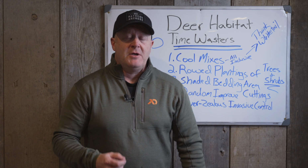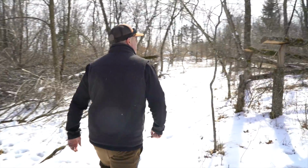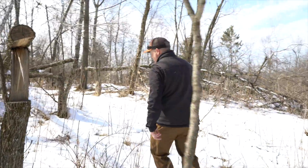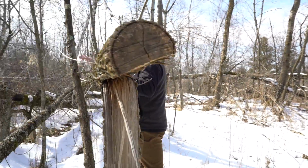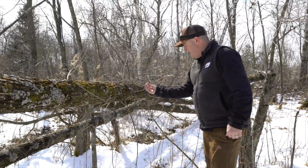So you can get away with small pockets of cutting, a 1/4 acre here per every 2-3 acres, a 1/4 acre there. Put them in specific locations that match corridors or travel routes or inside corners, funnels that you expect deer to travel on from food to bedding, so that you can further set up deer locations. And that leads me to number 4, random improvements.